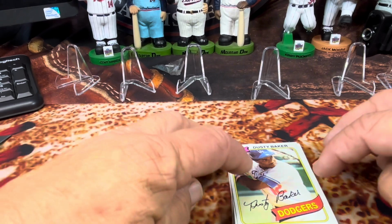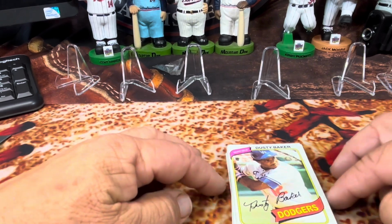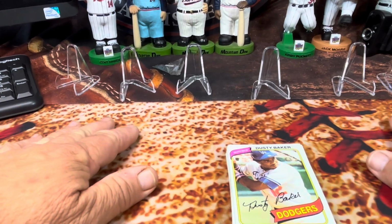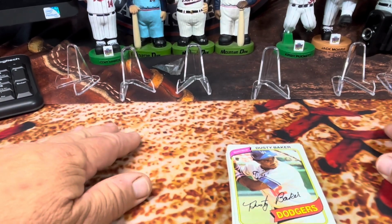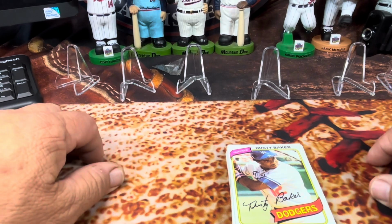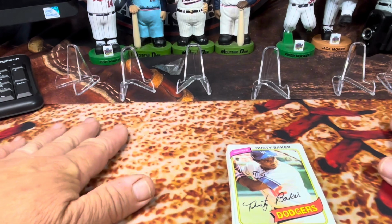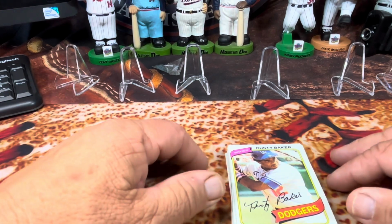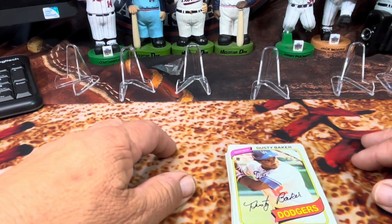Today we're going to be covering these 1980 Topps cards. 1980 Topps was kind of a unique year because it is the last year that Topps was the exclusive producer of baseball cards in the market. 1981 is when Donruss came in, and 1982 Fleer came in. And then, of course, later on in the 80s, you had Score and Upper Deck come in, and that was the full-fledged junk wax era.